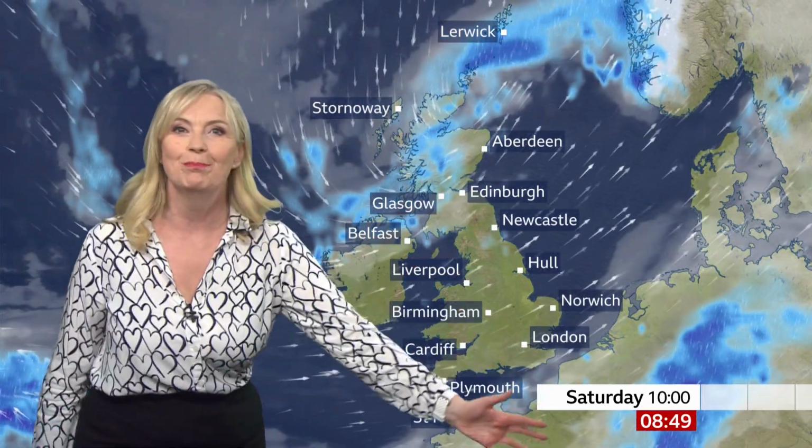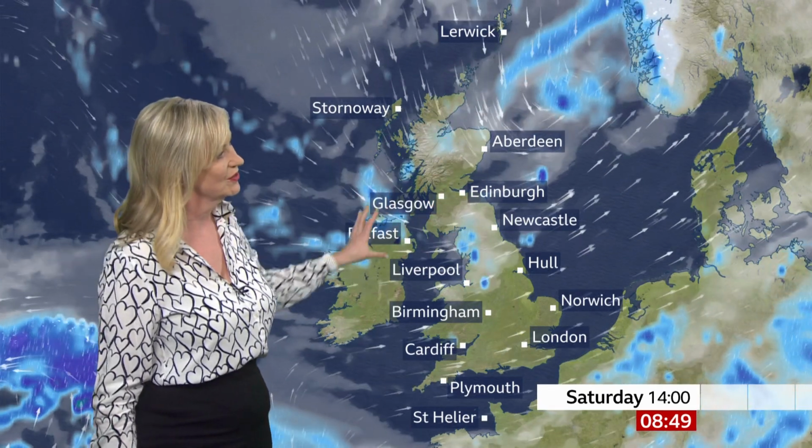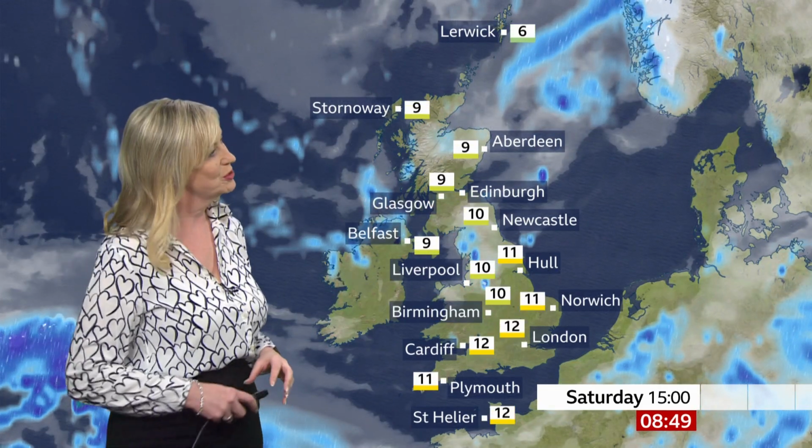So on Saturday, we say goodbye to the rain. It brightens up. It will be a breezy day. We've got a lot of showers across the northern half of the UK, and temperature-wise, 6 in Lerwick to about 12 in London.